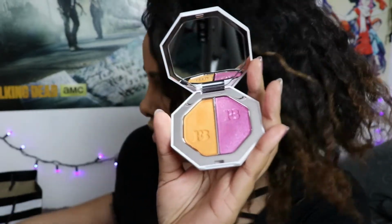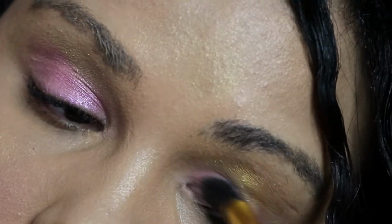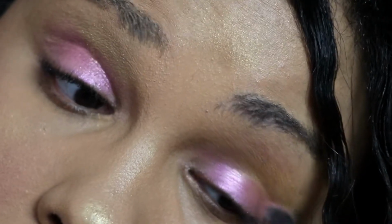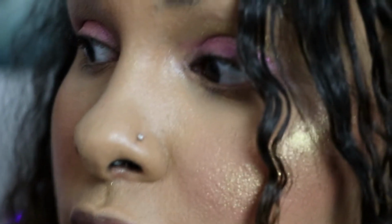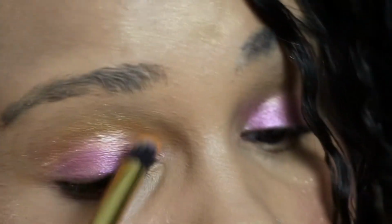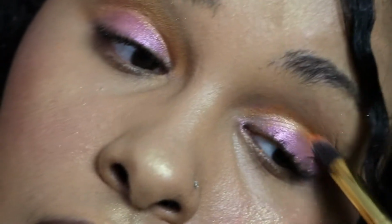For the eyeshadows, I have this Kilowatt Duo. I did swatch the orange one just a little bit. Maybe the pink one too, I don't remember. So I'm just going to take my fluffy brush and put the pink on the lower bit of my eye. It's too much. I think I went too hard in the paint right now. I've gone too far. There's no point of return. I'm going to use the orange color on the upper half, and put it a little bit into my crease, kind of like a warm transition color from the pink and gold.